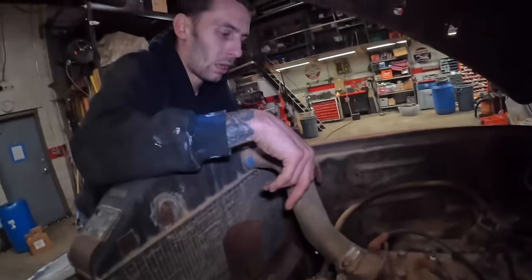Positive ground. We're on the ground for there. This one runs down. Checker.